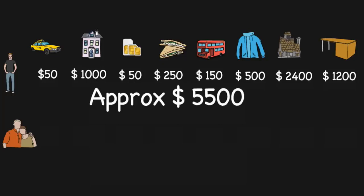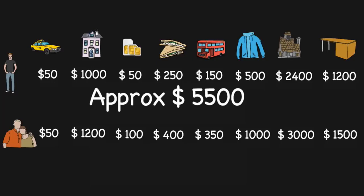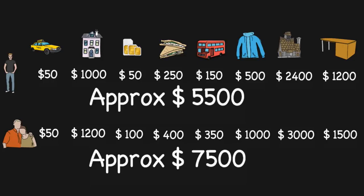Now let's say that you're a couple. In that case, the taxi fare would be the same, like $50. You would probably stay in a bigger place, so let's say $1,200. The SIM charges, the mobile data carrier charges would double obviously, so it would be $100. The food would be like $400. The transportation would be like $350. Of course, if you land in winter season, it would be like $1,000 extra. And for the future accommodation, the first and last month, you would actually spend something like $3,000. And in the furniture, if you don't get the furnished home, in that case, you would spend something like $1,500. So overall for a couple it would cost something like $7,500.